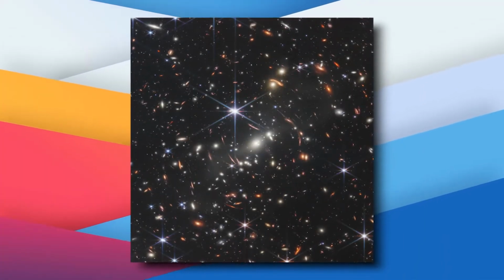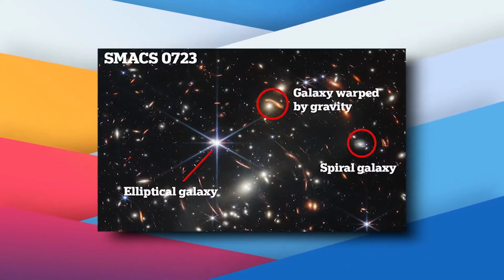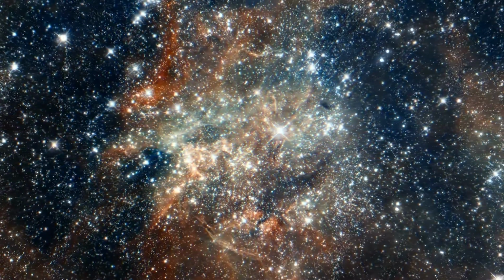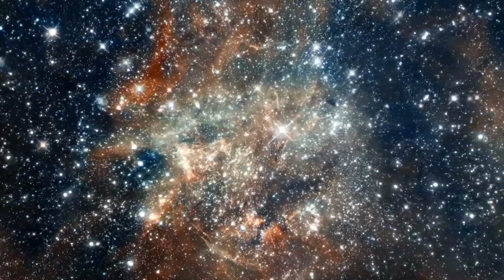One of the coolest things we can see in this picture is SMACS 0723, a massive galaxy cluster with a gravitational field so large it bends the light coming from other galaxies around it. The spiky things visible are stars from our own galaxy that are in the way. The spiking is caused by diffraction.